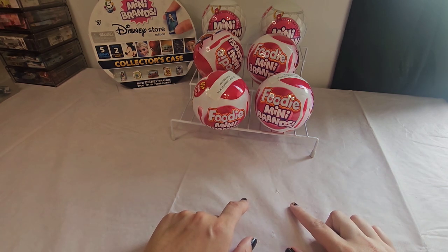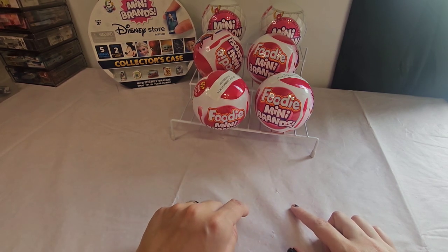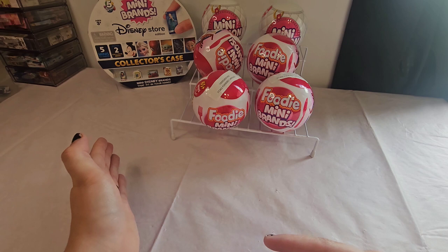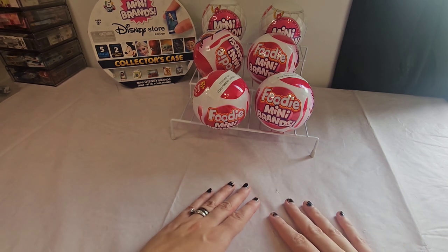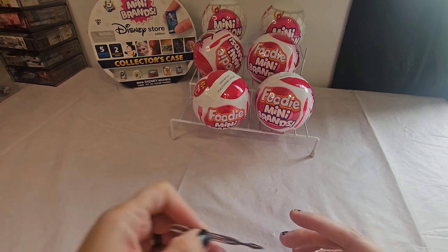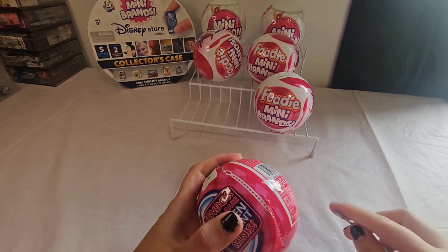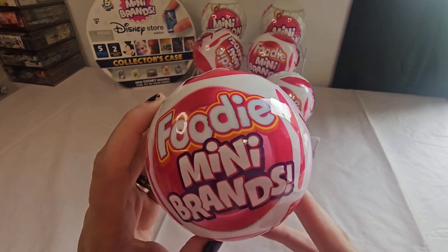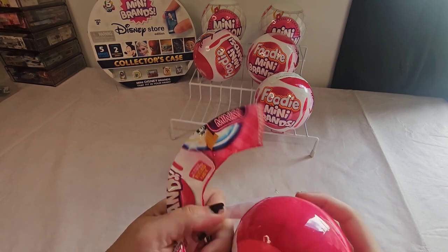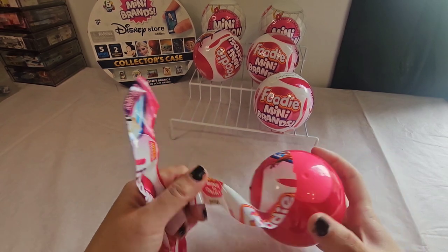Alright, let's jump into it. I'm going to open 4 Foodie mini brands today and 2 mini fashion. It's all my store had for now, so I'm hoping they'll get more, and if we like them, we can get more of the mini fashion or the Foodie brand. But let's jump in and get started. Got my handy dandy tool, and we're going to start with the 4 food mini brands. I've never opened these before, so this will be a brand new collection for us.